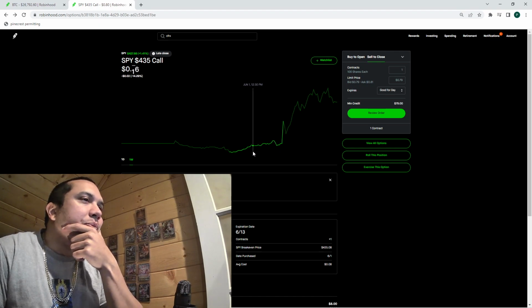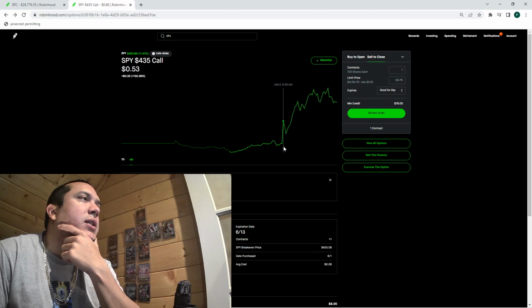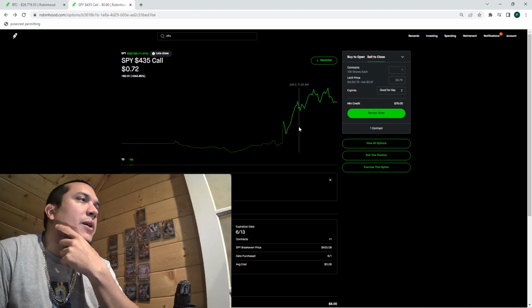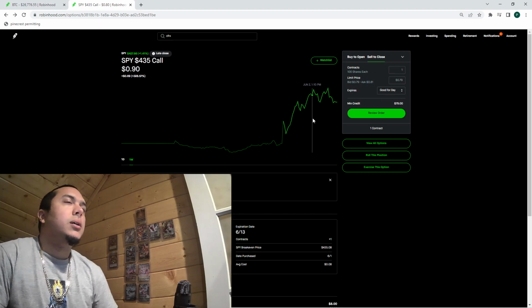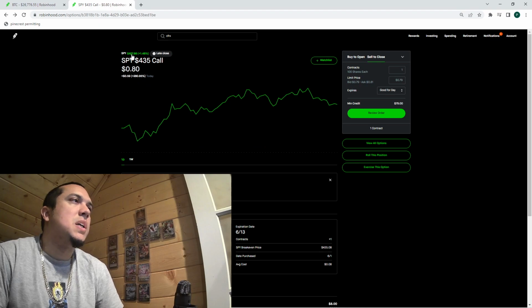But yeah, this 435 quickly shot up to like 20 cents a contract, and then dipped off, and then gapped up the next morning. Sold off, strong buy, and now it's chilling at about $1 for the contract, 80 cents maybe if you have it.